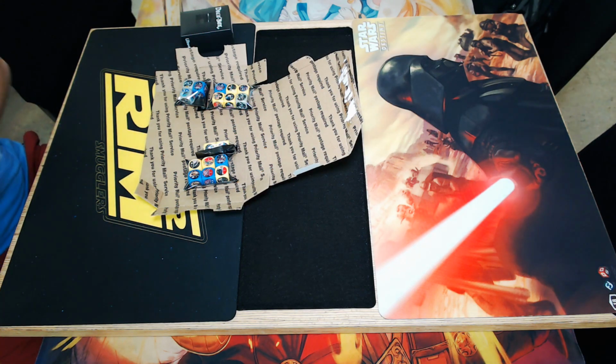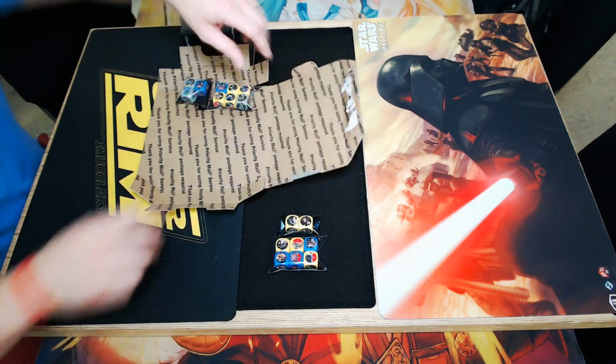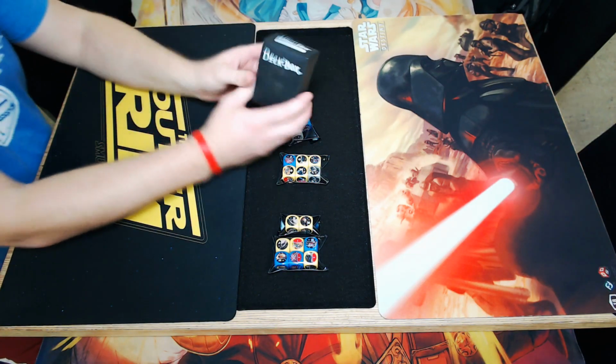I chose Nightbrother as a primary focus because he sees hardly any action right now. And with it being the last week before Convergence, I wanted to play something a little bit different and try this $10 Build-A-Deck out. And I'll go ahead and say it was amazing.